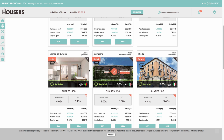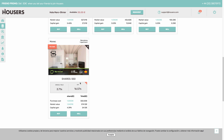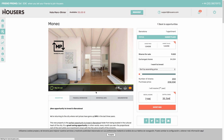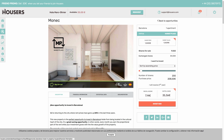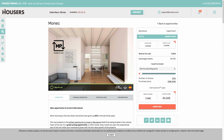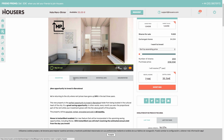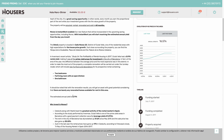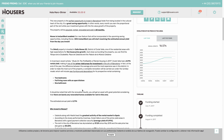So first let me go into my investments to show you what was my first ever investment. If I remember correctly, it was in Barcelona. So yeah, it was this one over there, which is still, I think, my biggest investment on the platform. And basically a standard buy-to-let flat in Barcelona. The yield was quite high. I don't know if it's still shown there, but it was around 4%. Remember that it's really comparable to the yield you could get for a similar flat if you were buying it completely yourself, right?